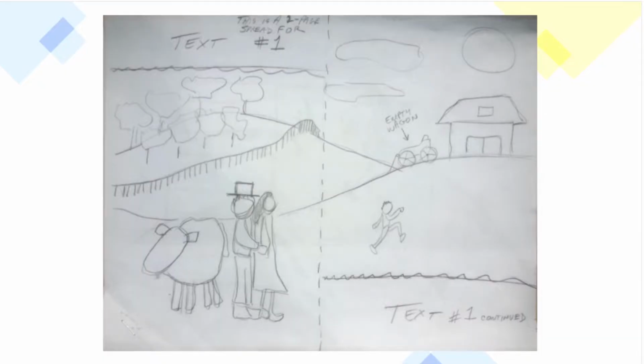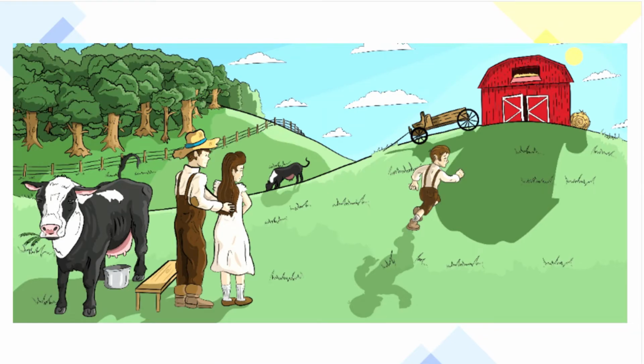Let's look at what this illustration turned out to actually be, which you just saw with my book. So it went from this here to this. Alan did a really great job on this. It actually changed a few times. He made the trees initially a lot bigger, and I asked him to make them smaller. And then he had some chickens over here that Jack ran through, and I asked him to take those out because I didn't want Jack scaring the animals.